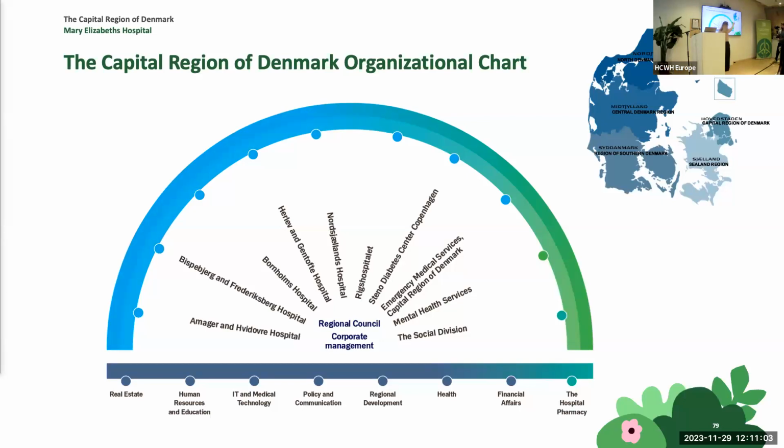This is Capital Region, and this small part here is Central Region, where I'm working. And Central Region works in such a way that we operate hospitals, psychiatry centers, and medical facilities in the Capital Region. And we have centers that hold administration and support all the hospitals. And I'm working here in the Center for Real Estate.